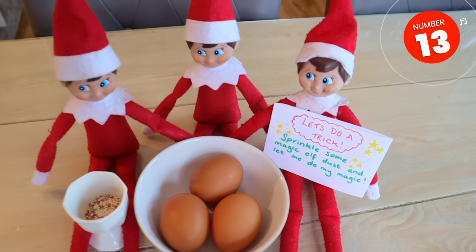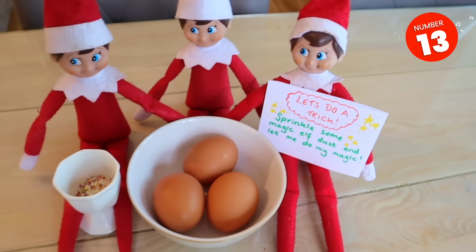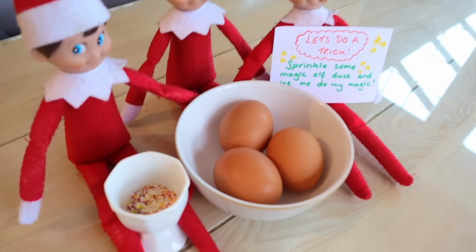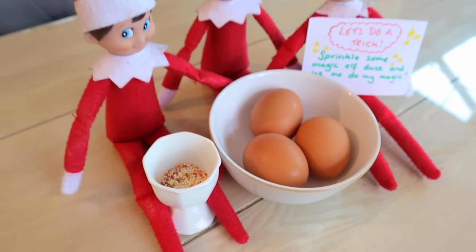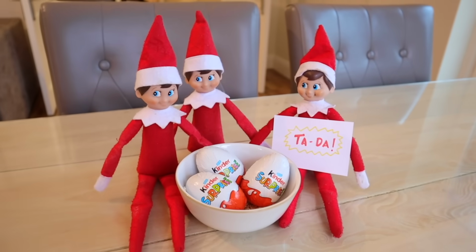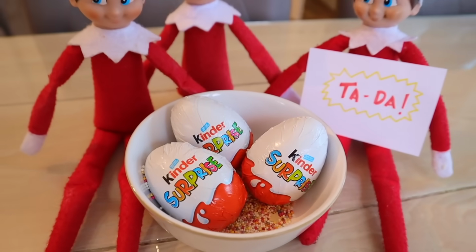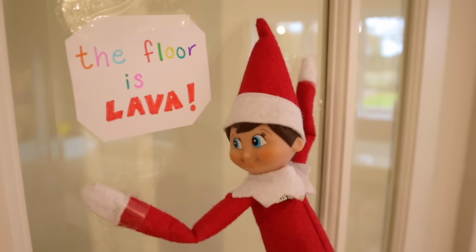And the next one was really cool. We found them with a sign one day that said, "Let's do a trick, sprinkle some magic elf dust and let me do my magic." So the kids sprinkled some of those little sprinkles onto the eggs, and then we waited to see what would happen. And then the next morning when we came down, they had magically turned into Kinder Egg surprises, and they had a little sign that said "Ta-da!" and the kids were thrilled with this.